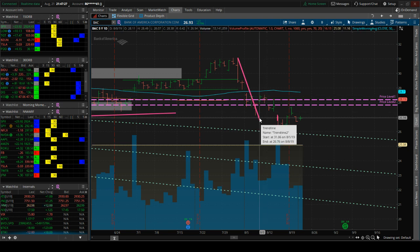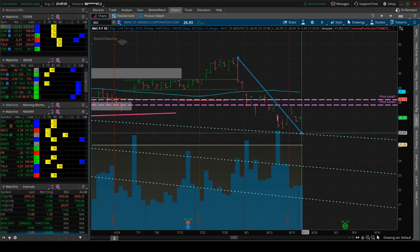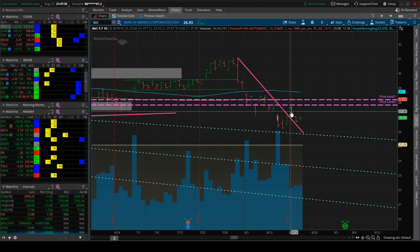We do have new lows right here. Let's take a look. Okay, so there's your low, there's your pivot. So it's got some work to do, right? It's got to get over 2770 for it to really kind of get moving. So very interesting stuff there.